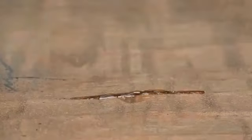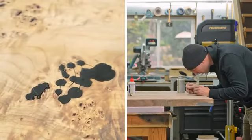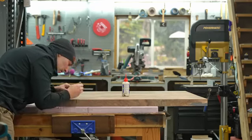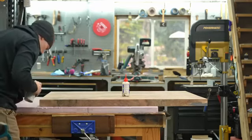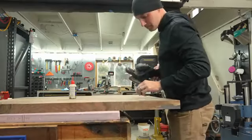Just like all my tables, I spent a ton of time doing the little touch-ups. On the Mappa, I had a ton of touch-ups to do with that hot melt kind of hot glue stuff. On this one, I did mostly CA glue. And again, I am only giving you a fraction of the time that I spend doing this. I usually spend about half to a full day just on touch-ups.